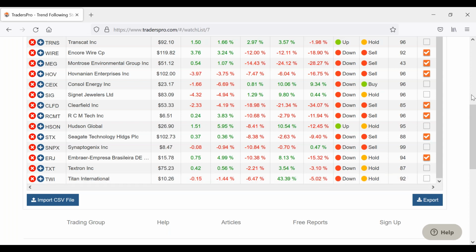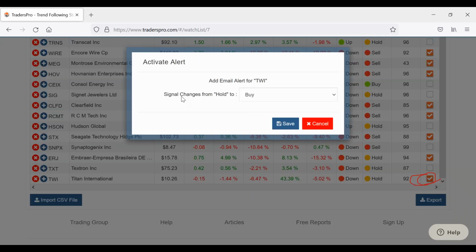And then you can put in a little alert in here by clicking this little box right here. It'll email you. I want to set up an email alert when this thing goes from hold to buy.